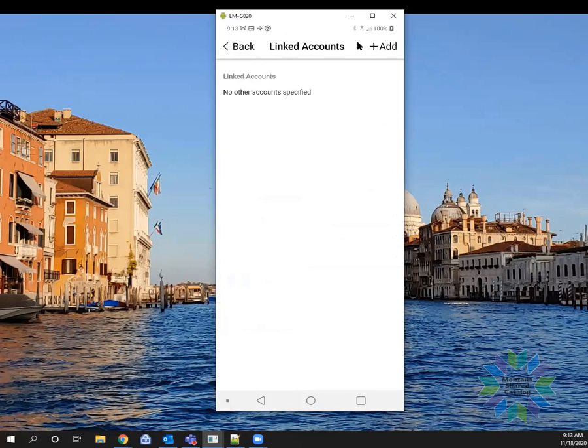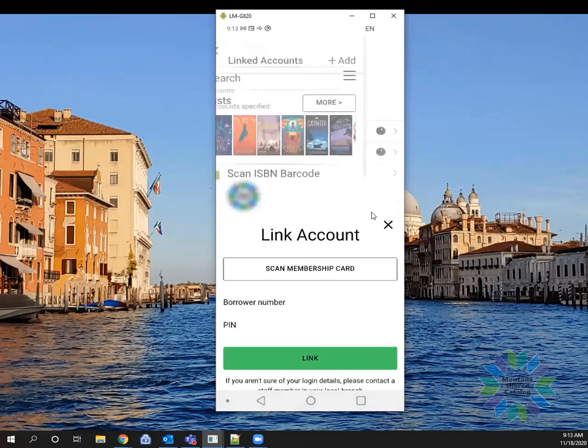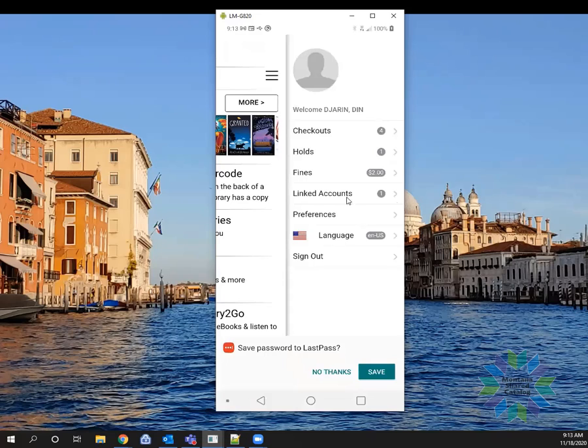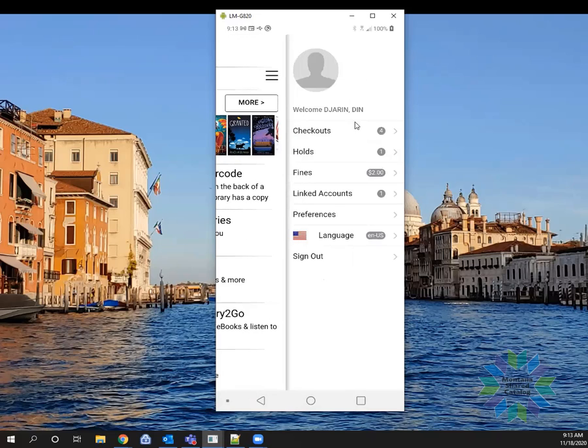So if you click on linked accounts, you can add another user. So I'll do my second user here. All right, so now I have a child card added to my account. It's Baby Yoda. And Baby Yoda has added some additional information to our account here. You can see that now there's additional checkouts. There's also some fines. So let's take a look at that.